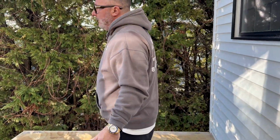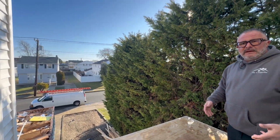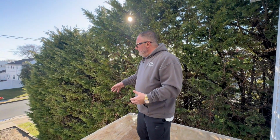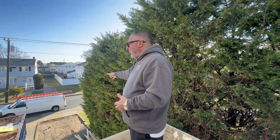We're getting these trees removed. Nice deck. You can have your coffee out of your bedroom, or at nighttime you sit out here, drink some wine. We're doing all new concrete. It's going to be double parking. So look at all the parking too.